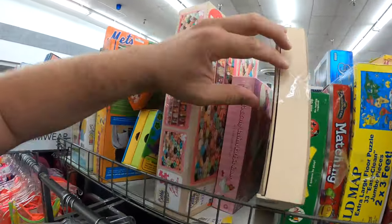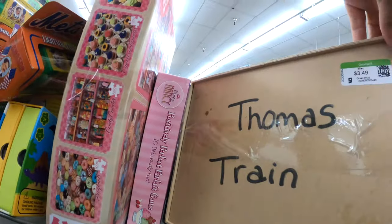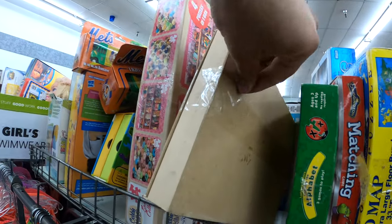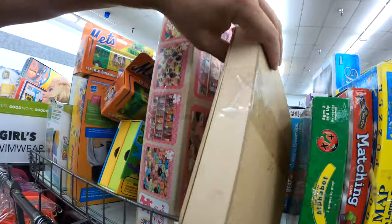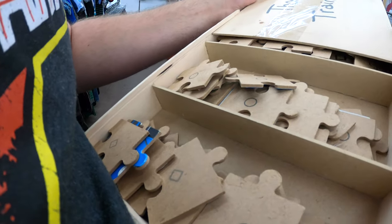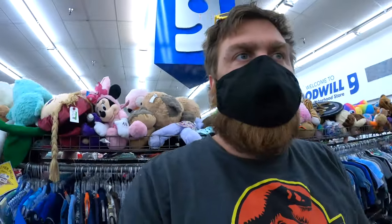Board games are something I'm definitely gonna focus on just a little bit more in the foreseeable future until I get a shelf full of them in one of our antique malls. So I'm trying pretty hard to find some stuff. Now this is interesting. Thomas Train. This should be right up my alley. But not a board. Is it a board game? I don't know. It's a board. Okay, it's a puzzle. Thomas and Friends puzzle. Good to know.